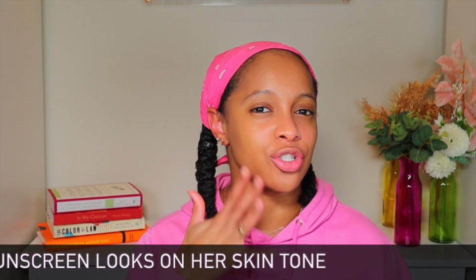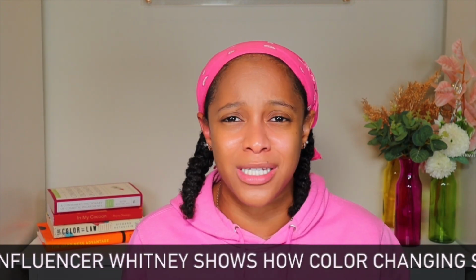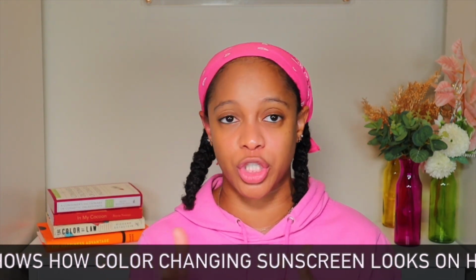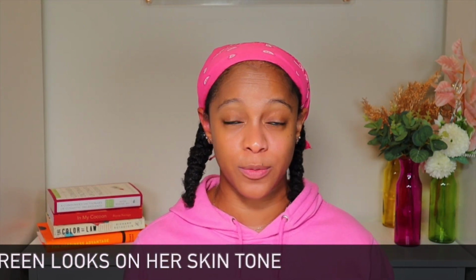Now that it's dried a little bit more, you can see it literally just melted into my skin and it matched my skin tone. Now, Colorescience only has 4 shades in this sunscreen, so I don't think everyone is gonna find their perfect match, which is because it has such a limited range. But if the viewers decide to try this, they need to buy with caution, knowing they may or may not find their perfect shade and it may not match to their exact skin tone. I guess I'm just the lucky one.